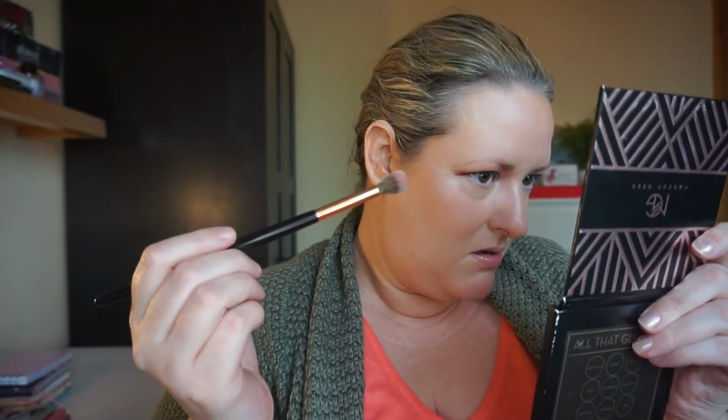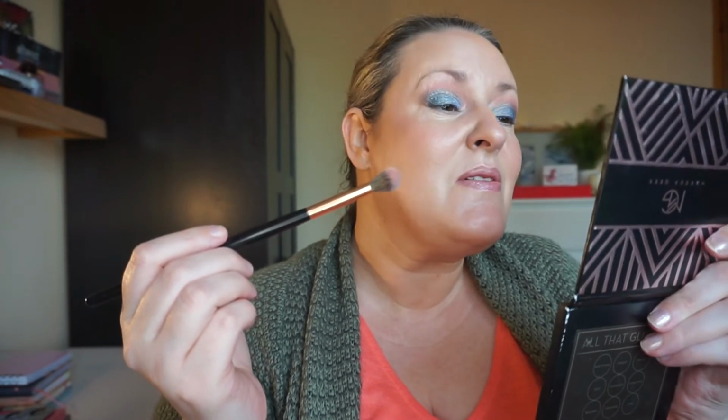Okay, that didn't turn out too bad, guys. So all I have now is the green left. Do I do that on the bottom or on the inner corner? Let's try it on the bottom first, although I think I might like the navy at the bottom. I'm using those kind of brushes just to really keep it tight along the lash line. These are not colours I would ever put together, especially the red and the blue, which I don't know why, because they do work together.